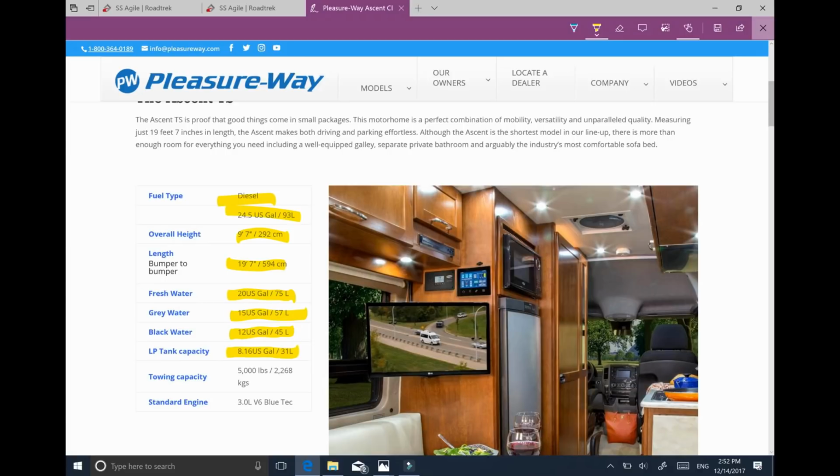These are things you need to think about because the marketing people at these companies will try to confuse you and make you think, oh, you need a larger LP tank or you need a larger freshwater tank. And it may turn out that you don't need a larger one at all. So you need to think about what your needs are before you make these decisions. I find 8 gallons is plenty for me.